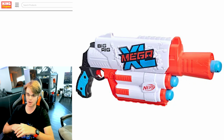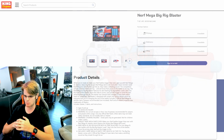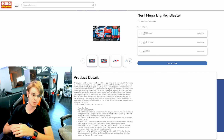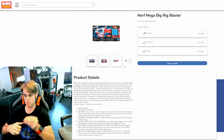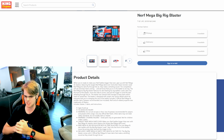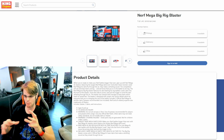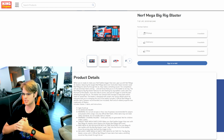This will not have a smart AR, but per the marketing on the box itself, it's going to have one dart that you can load into the front of the blaster, move the priming slide, and pull the trigger to fire. So we know it's a stored energy blaster. We know it's not a HAMP. And then it's going to say that it comes with three official Nerf Mega XL foam darts that make a whistling sound as they streak through the air. Just telling you that there's going to be onboard dart storage for that so that you can reach to reload fast. But that's the Mega Big Rig.